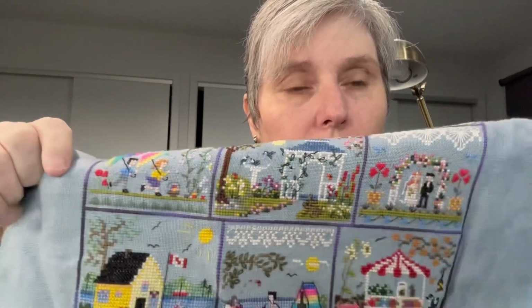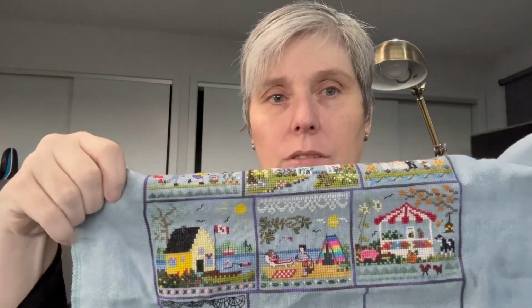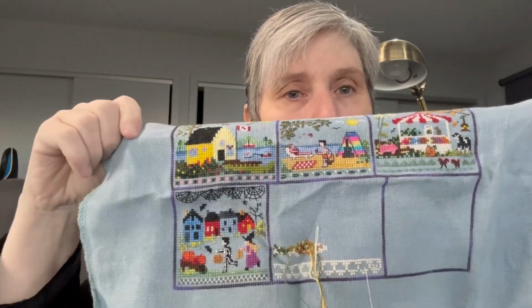So I picked all my own colours because that's what you do. It is a Victorian sampler piece. So I need to pick that up and finish it.